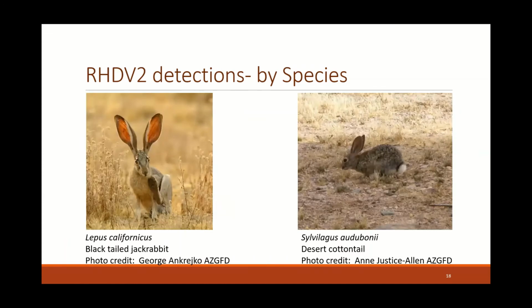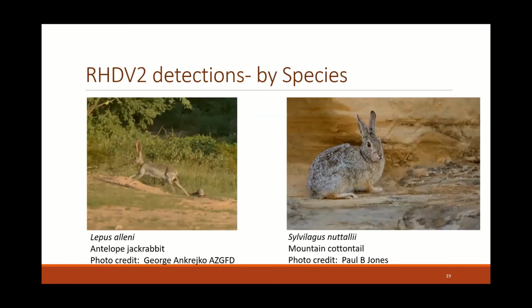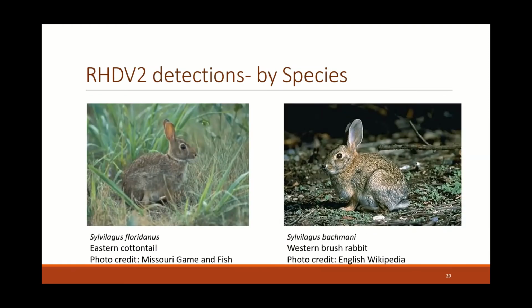So in this outbreak, we've had black-tailed jackrabbits affected, and that was our first detection in California as well, in the Palm Springs area, was in black-tailed jackrabbits. And then in the desert cottontails, we have a lot of those in California as well. Some of the other states have had deaths in the antelope jackrabbit and in the mountain cottontail. We haven't had those in our state. And then some eastern cottontails have been affected. And then most recently in our state, in Malibu, we had a western brush rabbit, Sylvilagus bachmani, which was affected.